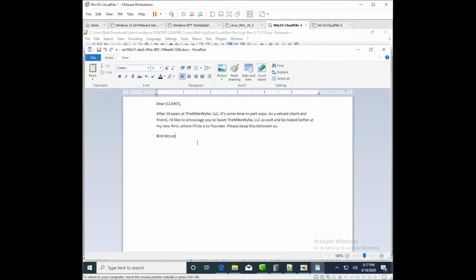So there's our final evidence that there was a file that was opened the morning of the resignation. There's a resignation letter that got changed from draft to ready. And then this file here shows that it was going to be sent out to clients in the morning of the 17th. And Bob McLee is definitely violating the non-solicit clause of his contract.